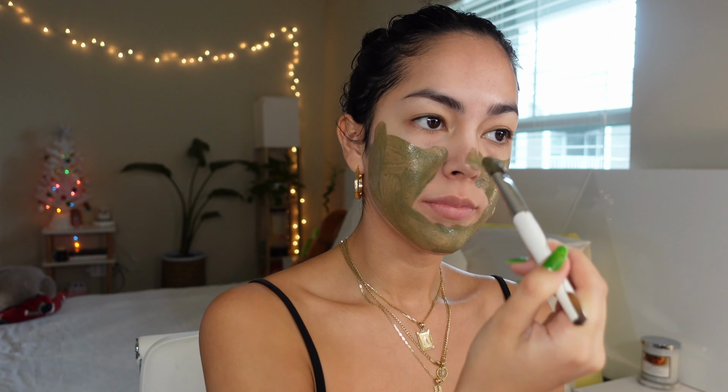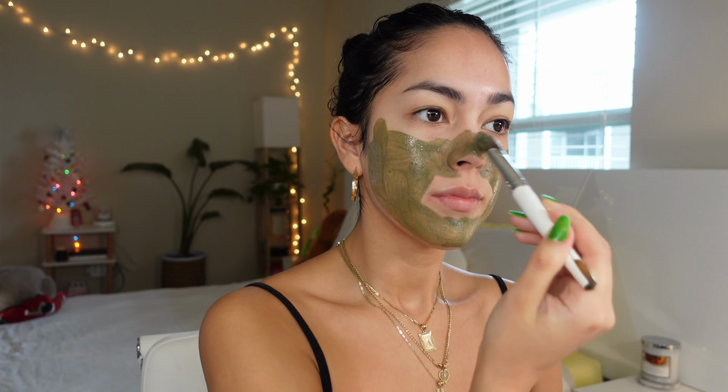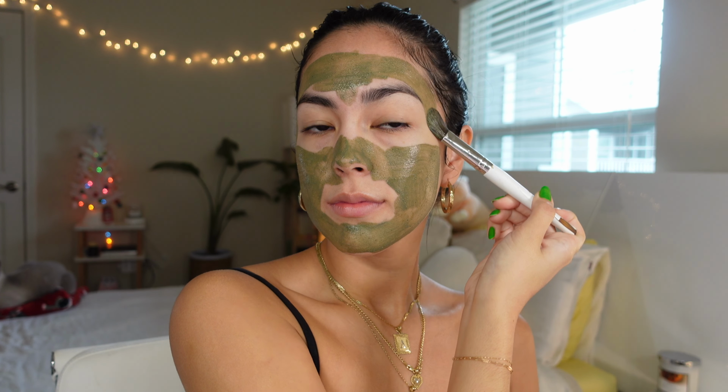And now I'm going to start on a clay mask. I love this clay mask. It's by my small skincare brand, as many of you know, Fresklo. This clay mask just seriously decongests my skin. It keeps breakouts away, and if I do have breakouts, it really just calms them down.